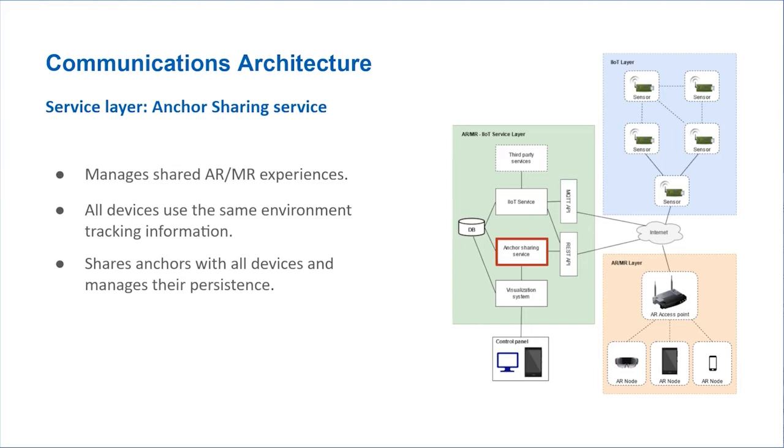The Anchor sharing service is the service that manages shared augmented and mixed reality experiences, ensuring that all devices use the same environment tracking information. To do this, it is necessary to share some data packets called anchors among the devices. These packets are generated on an end device and contain the spatial information necessary for any other device to be able to recognize the environment and to position itself in the same spatial reference system.